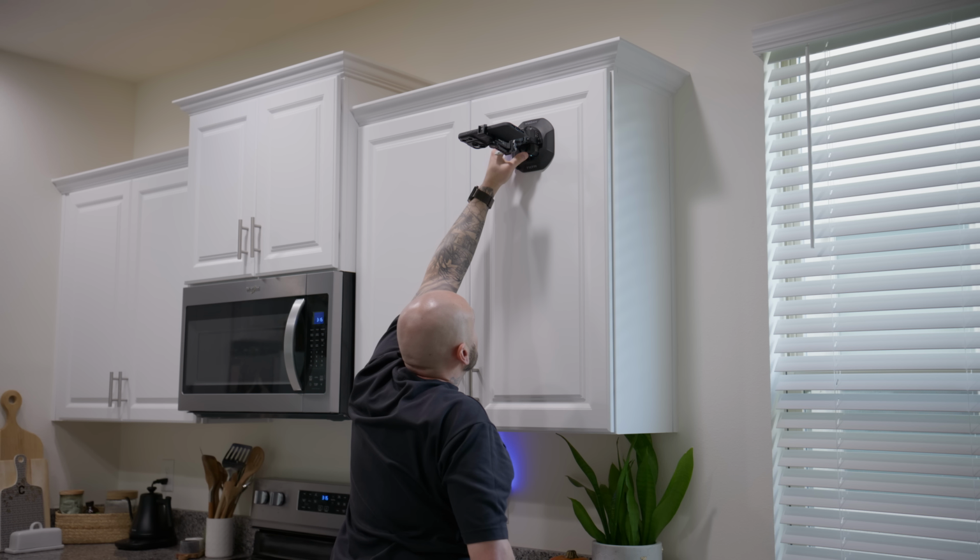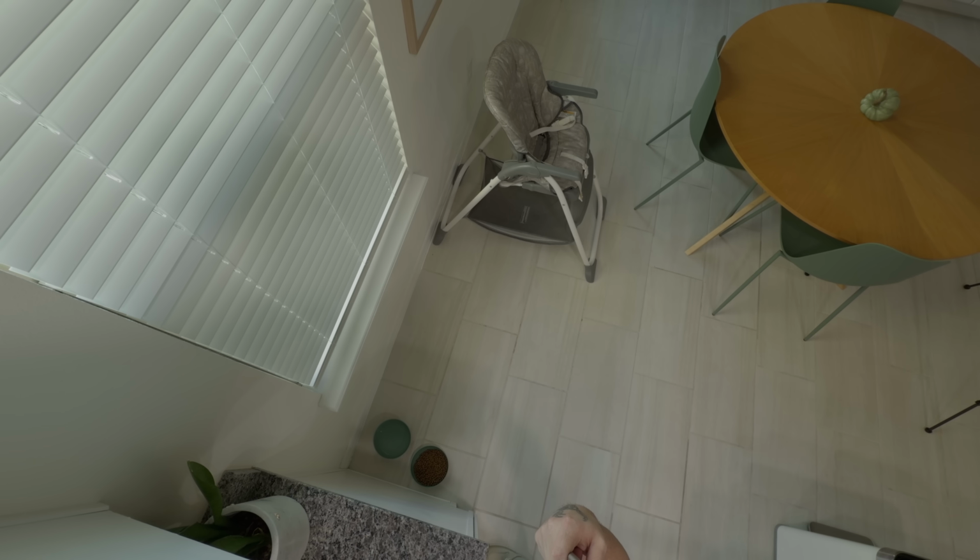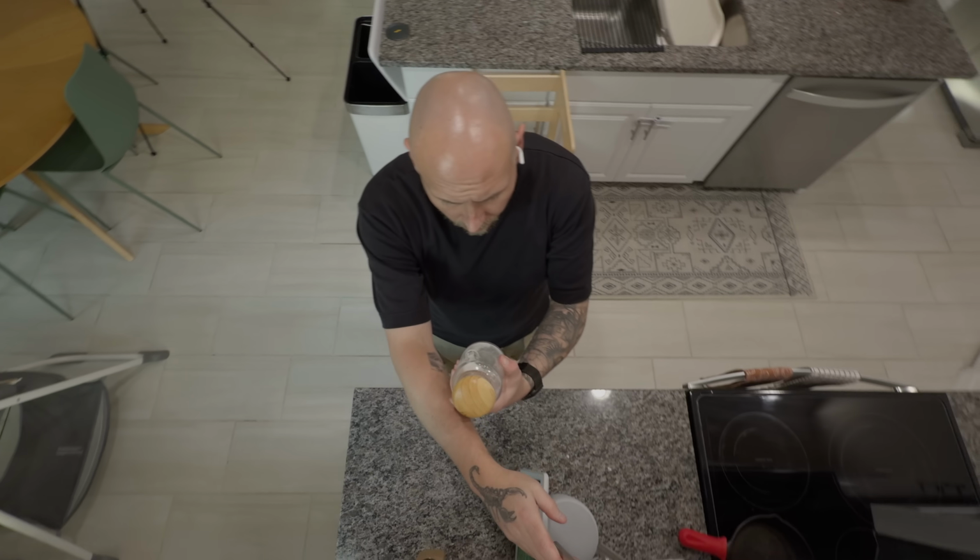But what makes this kit special and on the pricier side is the fact that this suction cup has a built-in battery, and it allows it to suction to whatever surface you have this pressed up against, and it will maintain that suction by automatically adjusting while you're using it.